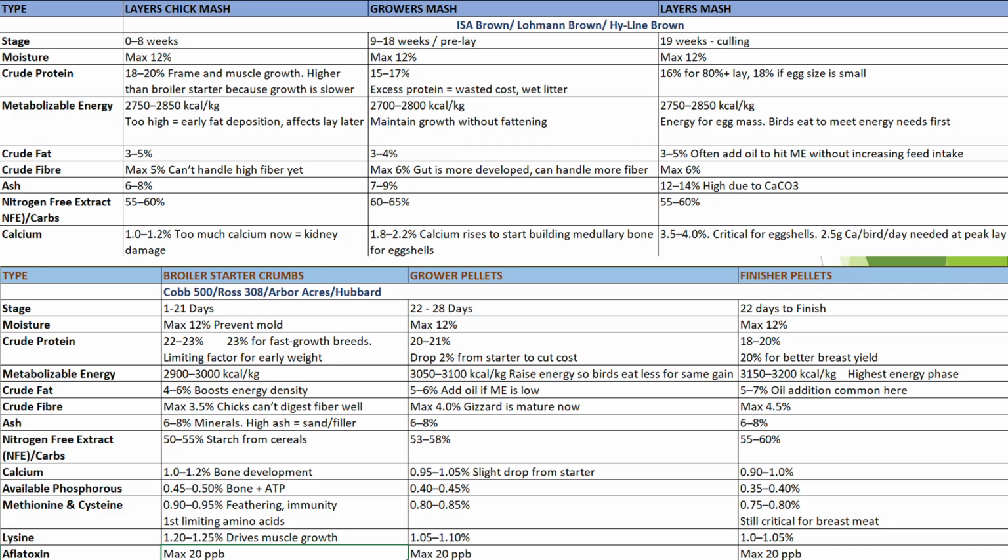The moisture content must not exceed 12% across the feeds, because above 12% would encourage growth of mycotoxins such as aflatoxin. For the crude protein, we are talking about 18 to 20%. This is key for energy, for frame and muscle growth, and higher than broiler starter because the growth is slower. For the metabolizable energy, we are talking about 2750 to 2850 kilocalories per kg. If it is higher than that, you have early fat deposition and it affects the rate of lay.